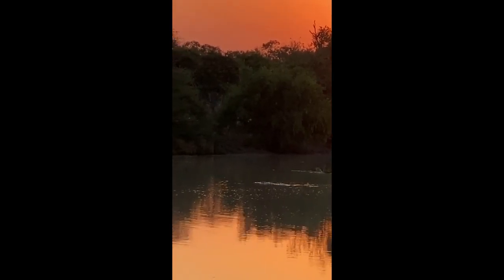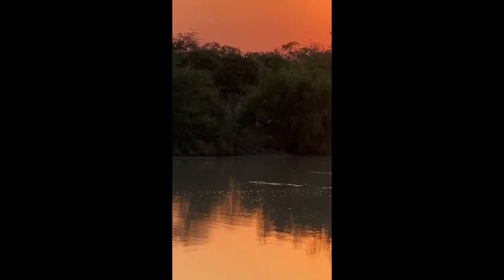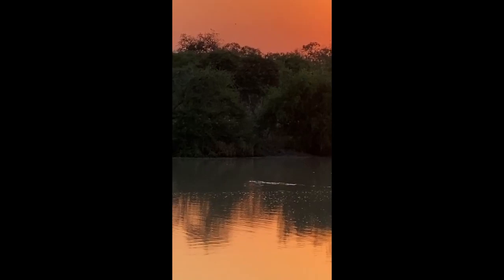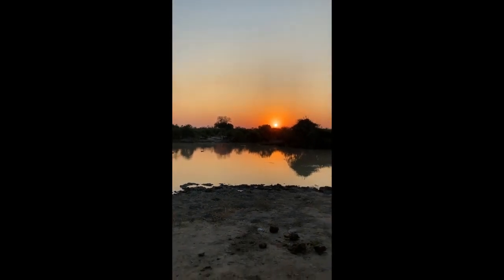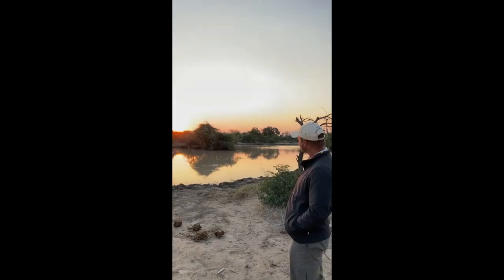Such a wonderful time of the day, and I hope you're all enjoying the sunset and know that for us it is such special moments to enjoy, spending time chatting with guests. So we're really looking forward to having you all back, enjoying moments like this with lovely sunsets. Hippos, we're going to let you enjoy the sunset a little bit longer.